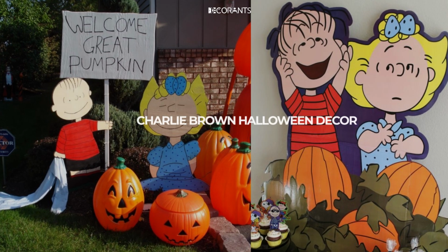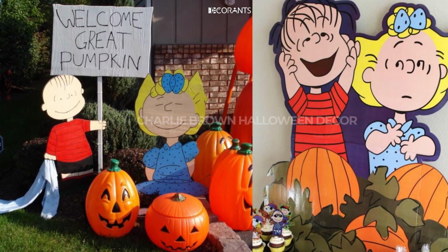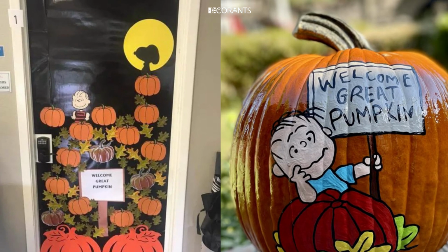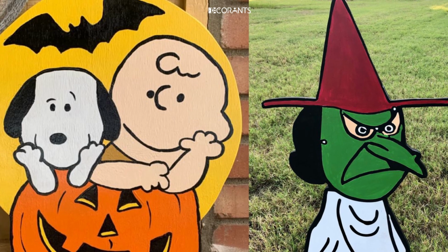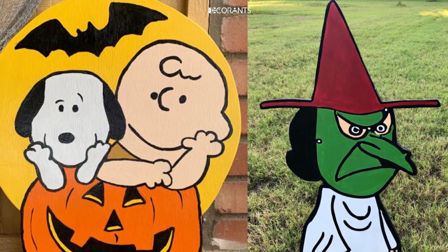Every year, we wait for the great pumpkin to rise, and this year, we're inviting him right to our homes. Charlie Brown Halloween Decor is the ultimate in nostalgic, cozy fall charm. Today, we're sharing the best Peanuts Halloween decor inspiration. From simple character pumpkins to a full Charlie Brown pumpkin patch setup, it's time to bring Linus's spirit to life.